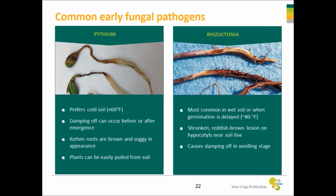Listed here are the more common fungal diseases seen in field crops. There are many species of Pythium, and they can survive on a variety of hosts, so crop rotation is not a feasible management strategy on its own. Pythiums are the first disease to arrive, as they prefer the coldest environments. Symptoms include brown, soggy roots, and a restriction of water and nutrients can make the hypocotyls look pinched.